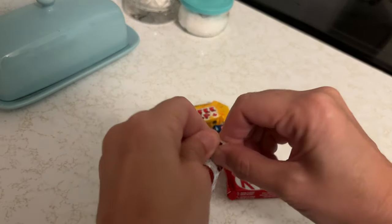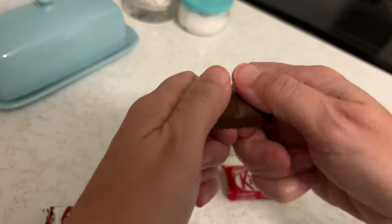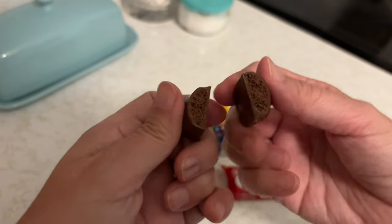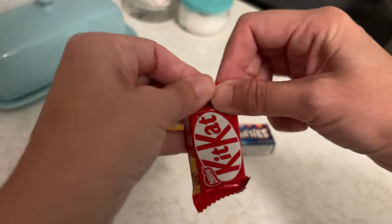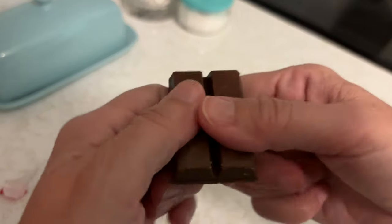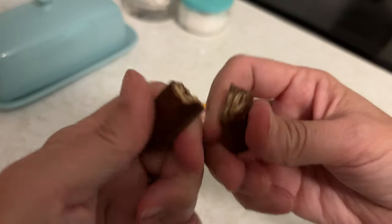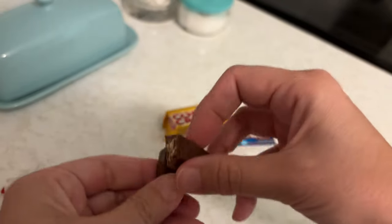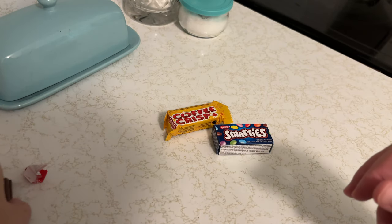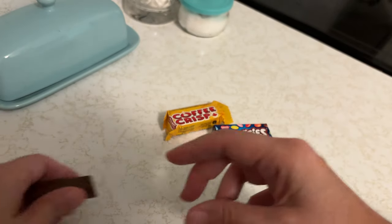Here's the Aero. The thing about Aero is it has got bubbles inside. Kit Kat. Kit Kat is everywhere. This one doesn't need any explanation. It's wafers. The Canadian chocolate, though, tastes different from the American one. It's like a different formula for the chocolate. So if you do ever come to Canada, you want to check this out.